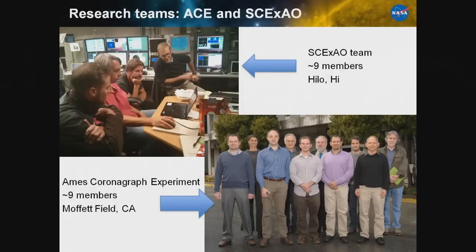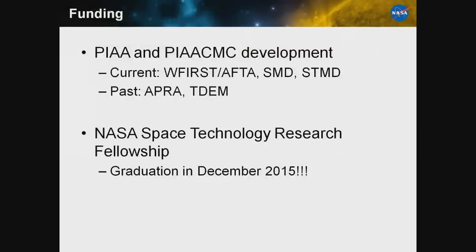There are several groups that work on PIAA, but for the most part, the development is done with two groups, one of which is the Ames Coronagraph Experiment Lab, which is run by Dr. Belikov and is located at the Ames Research Center in California. The other one is the Subaru Coronagraph Extreme Adaptive Optics Team, which is led by Dr. Guillon, is located in Hilo, Hawaii, and both of these groups have approximately 9 members. Our funding, for the most part, comes from NASA. In the past, this has come in the form of various TDEM and APRA awards.